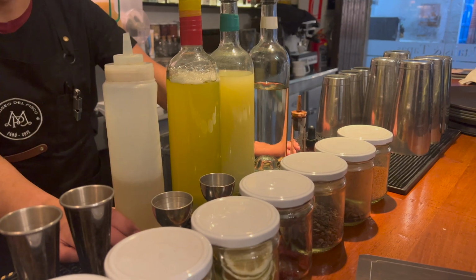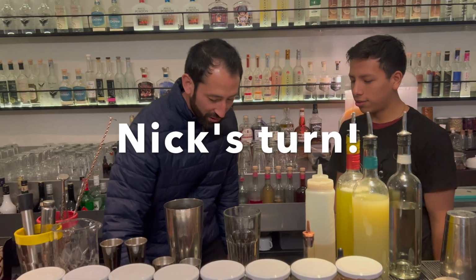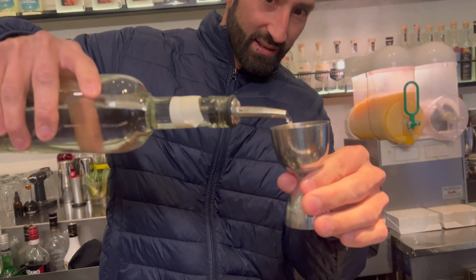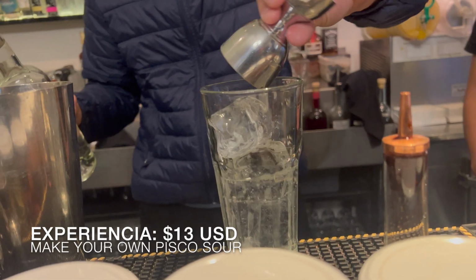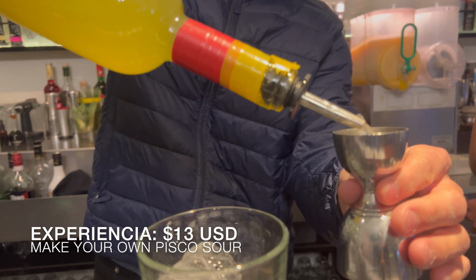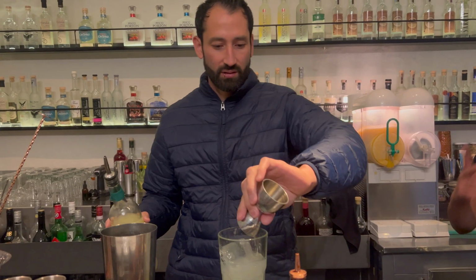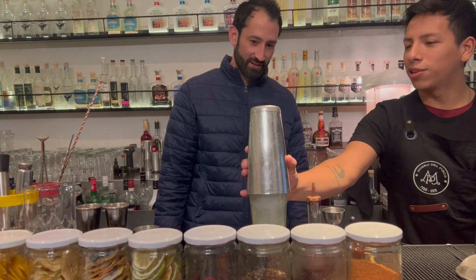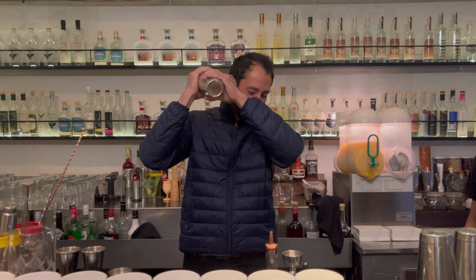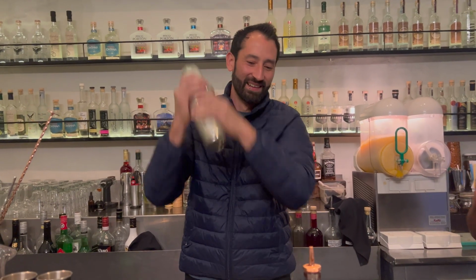Let's go make a drink. Pisco is a liqueur commonly used in Peruvian cocktails. It's distilled from grapes and dates back to the days of the Incas. It's more than just a drink, it's a symbol of Peru's rich cultural heritage. We had a chance to make the best Pisco Sour in town at Museo del Pisco.